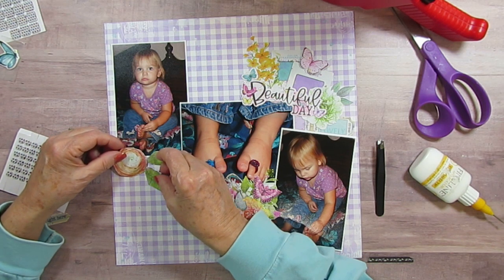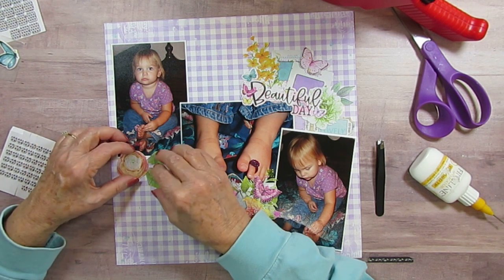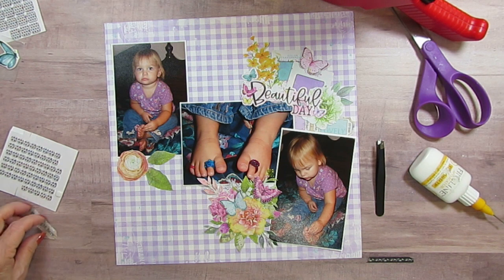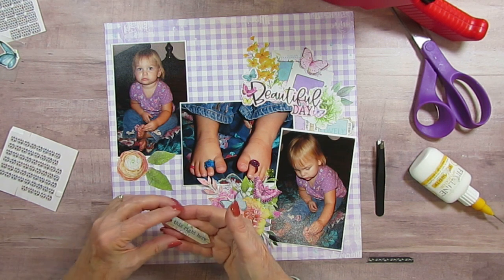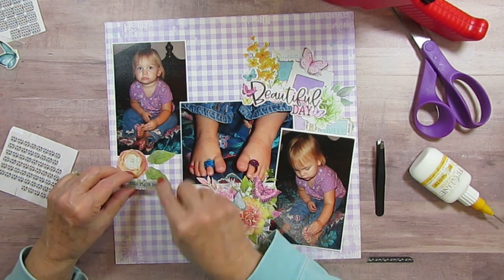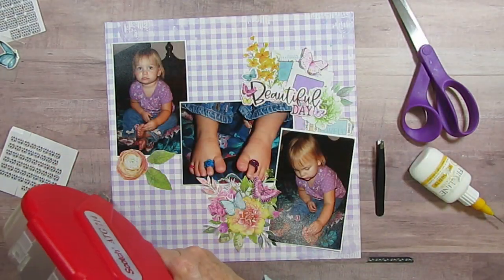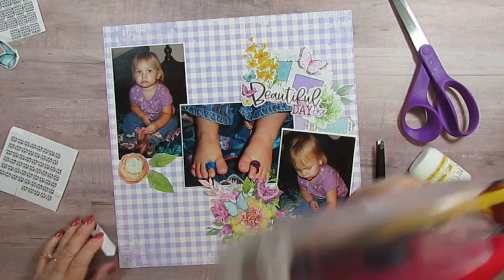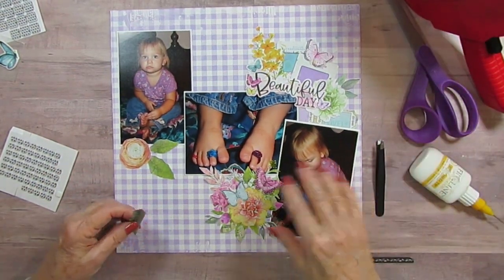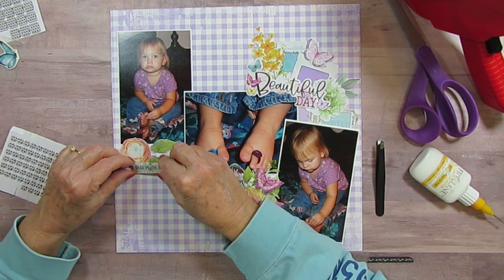Okay, so I am going to layer this like this. Just kind of tuck it underneath her toes there. And then I have this little, it says this right here, and I'm going to put it right here and point them at those toes. Point this at those toes. Which I think is just so cute.